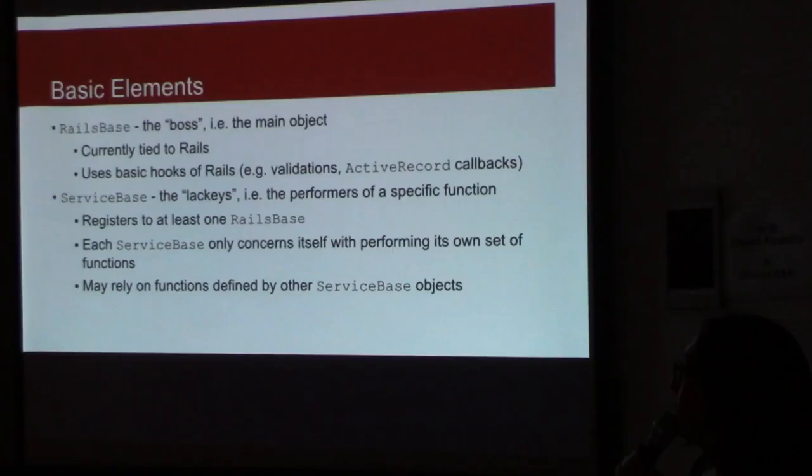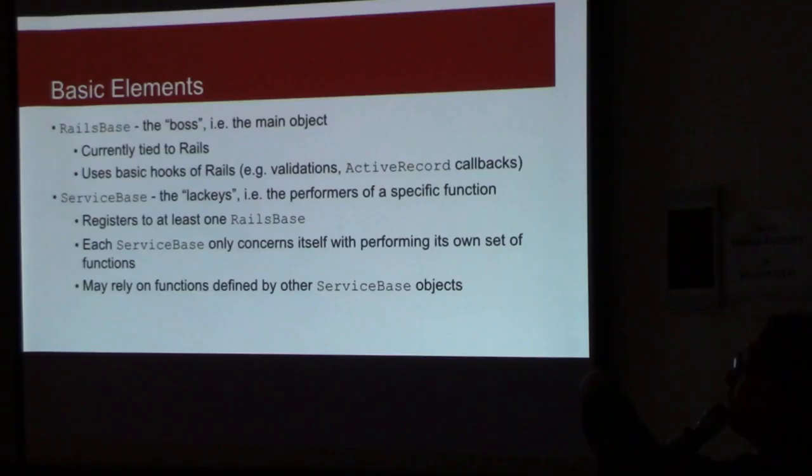Each service base only concerns itself with performing its own set of functions. So it doesn't know what other functions the main object does. Of course, it's still possible to call methods of the object, or even methods of another service. Lackeys is able to do that. Like I said, at the third point, it may rely on functions defined by other service-based objects.